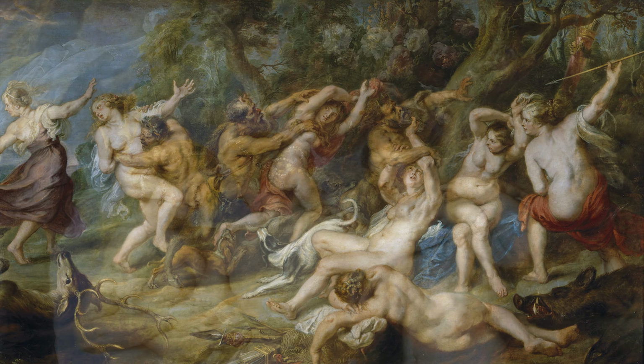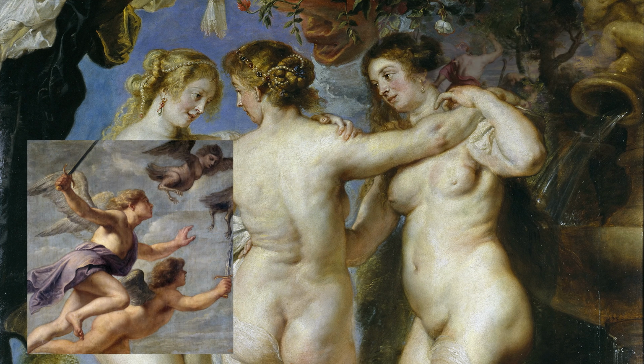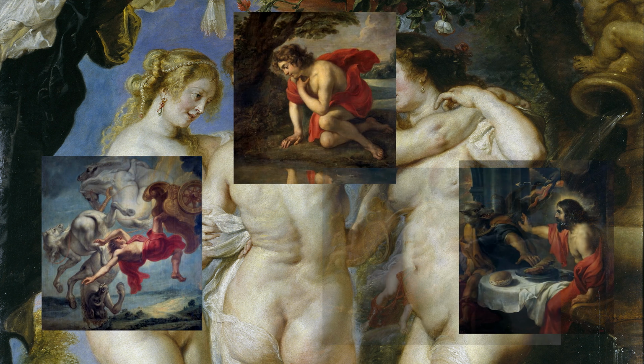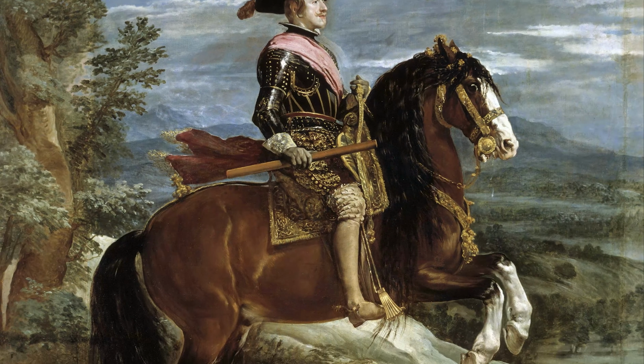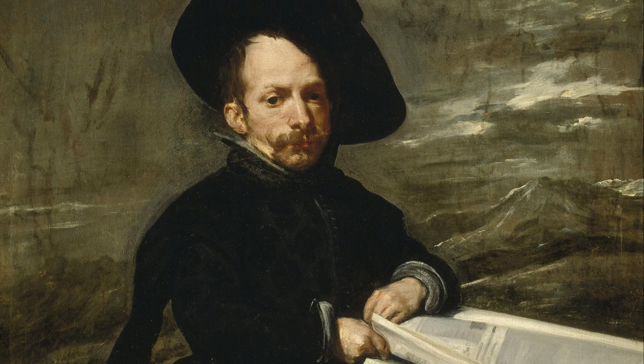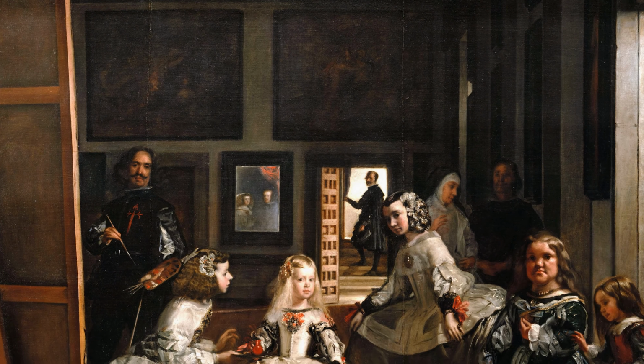The Prado owns more than 90 Rubens paintings, the largest collection of works by that artist anywhere. Philip's court painter Velázquez didn't hide his corrections like this horse's foot, humanized low-status court entertainers, and produced the great enigmatic work Las Meninas.